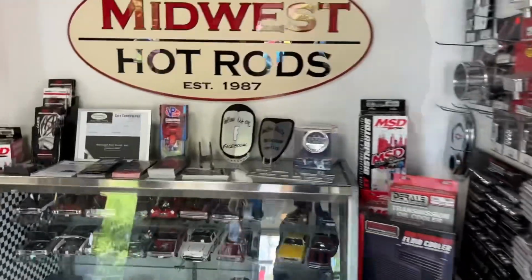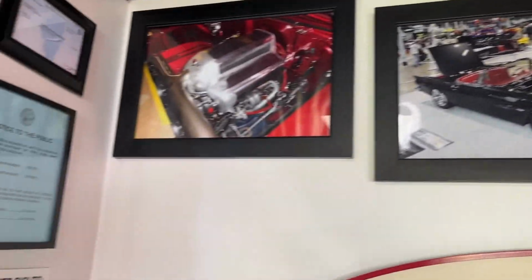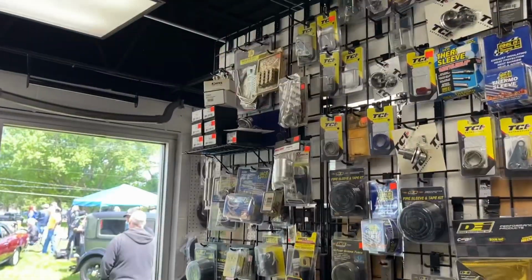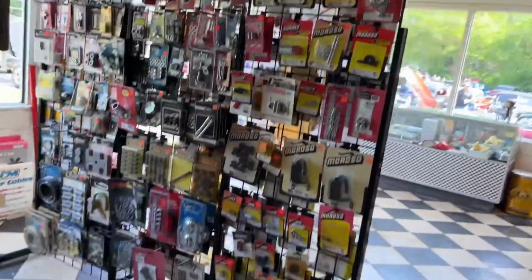And they've been in business since, look at how long they've been in business, guys. Look at some of the cars they've done. Look at that. That's crazy. Look at all this stuff they got in here. They got a lot of stuff. If you guys need some parts or need your car restored, this is where you come. Guys, they got so much stuff in here. This is crazy. Look at this.